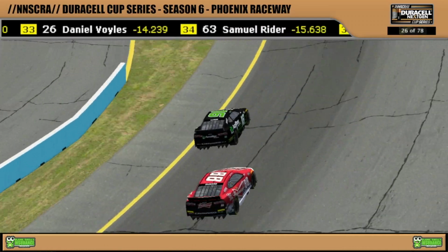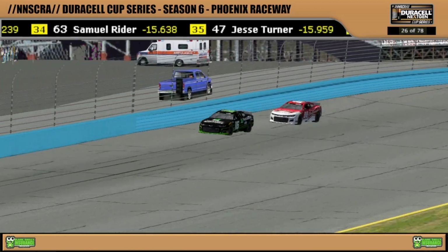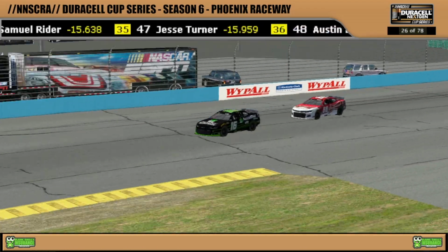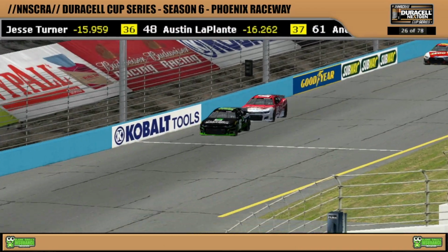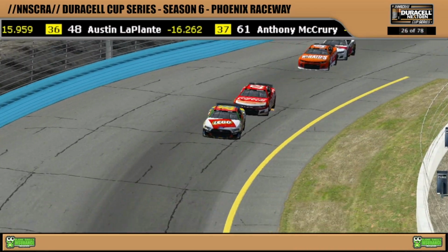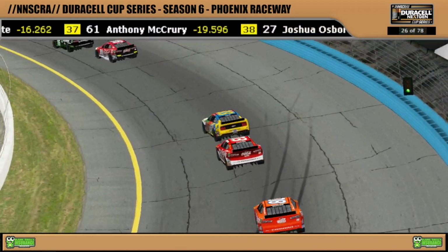Jack Dunnard. A little wide there through 1 and 2. Might get a good launch off the second corner down the back straightaway. About a little less than a car length separation. And then look who's in 3rd. William Hoer. I cannot help but be impressed with this rookie.